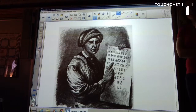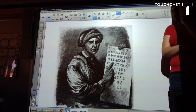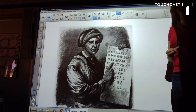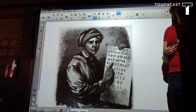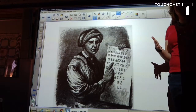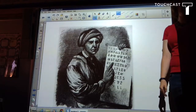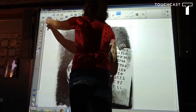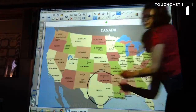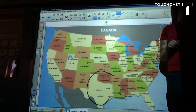Remind me, how many letters do we have in our alphabet? 26. That's right. But we have at least 40 sounds in our language. And there's over 100 ways to spell those sounds. Even the experts have difficulty agreeing on the number of sounds because of the way the language varies from country to country, meaning it's different in one country than it is in another, and even inside of a country. Think about how different English sounds in Boston than in Texas. Boston, Texas. That's right, it sounds quite a bit different.